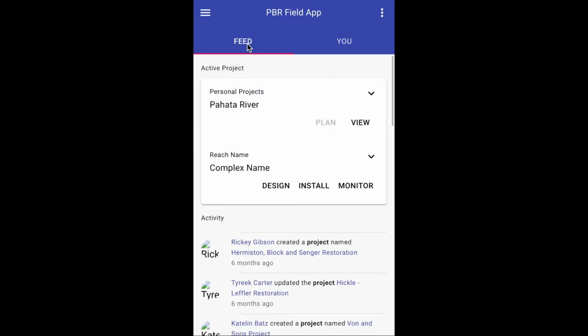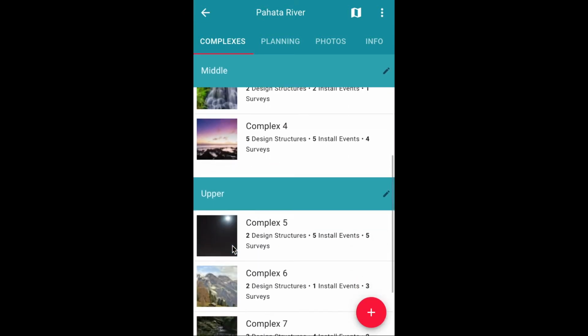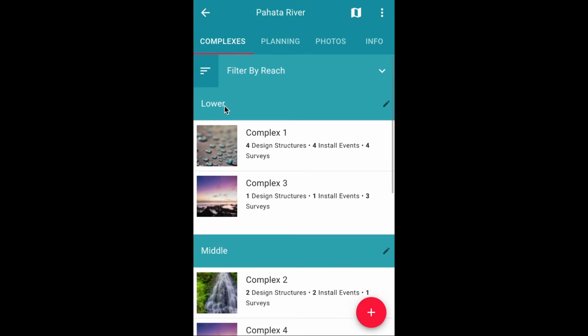So back on my feed, the first thing I can do is my active project, so the project I've been working on most recently is this Pahata River. I can come in and I come to the complex view. Now this is being organized by reach, so remember that data model I just showed you. Here we have the lower reach, the middle reach, and the upper reach. Those could have any names. And inside each one are some complexes. And again, we've got stock photography in here. These would be real pictures in a proper app. And you can see for each complex, it's telling me that I have a certain number of design structures. I've installed a few things, and I have some surveys. Surveys being a synonym for monitoring in this case.